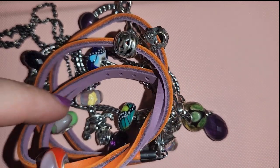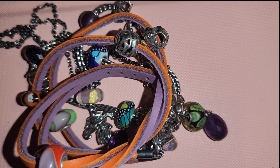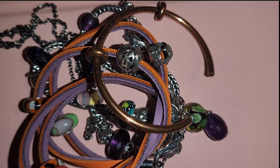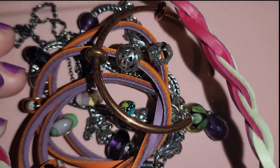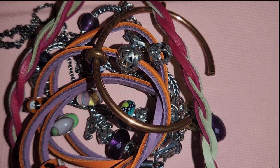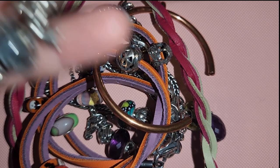Excited to start wearing the 2 Halloween designs I've got. I've got my copper bangle, which fits nice and good without any beads on it. And then my second leather. So my collection has grown. And then in here I have my quirky bracelets. So here are all my trolls all together in a pile.